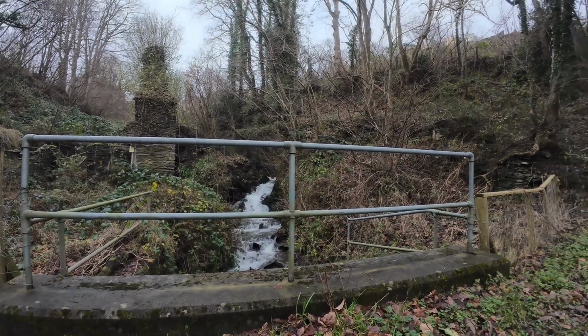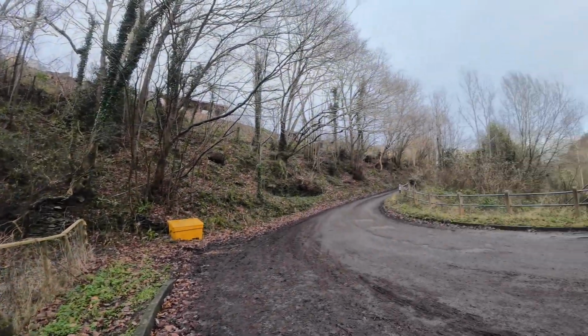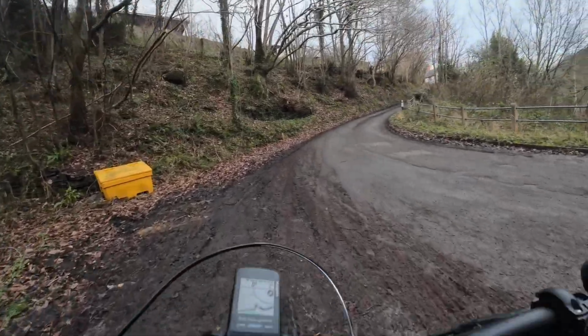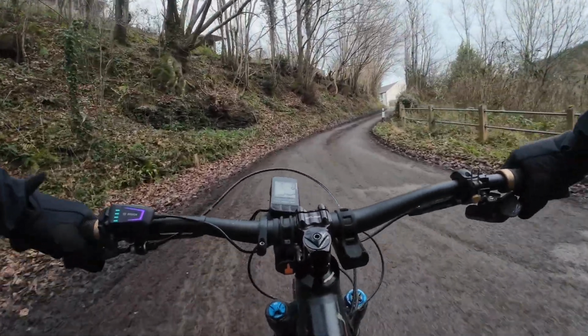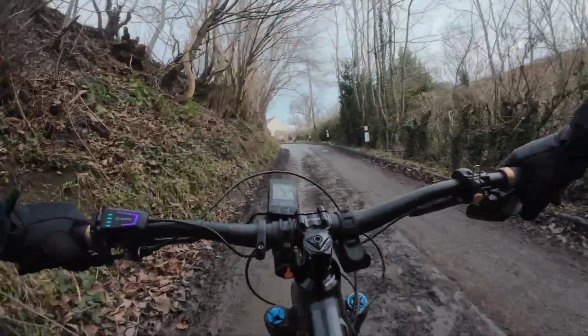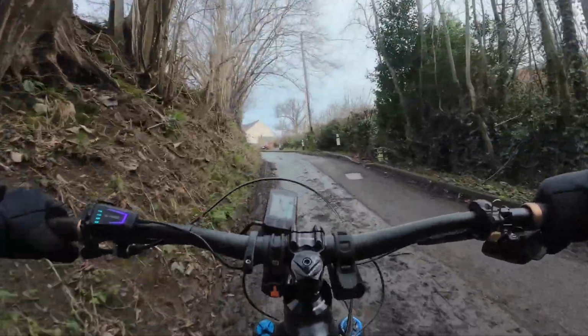Some water in that little fall. I do recognise this piece of road. I've done a night ride from the Sun Inn in Rule, and it came this way, the opposite direction. Pitch black, couldn't see anything, so I'm enjoying it way more today.